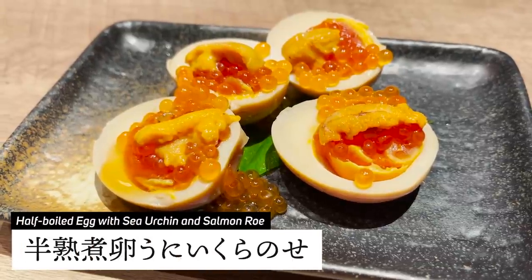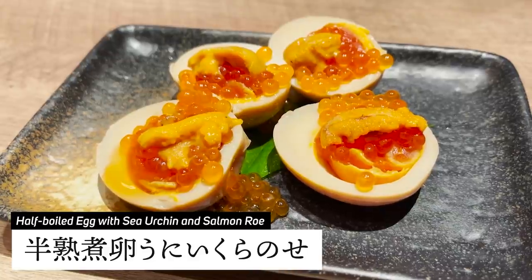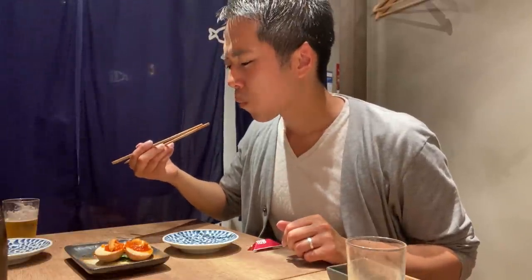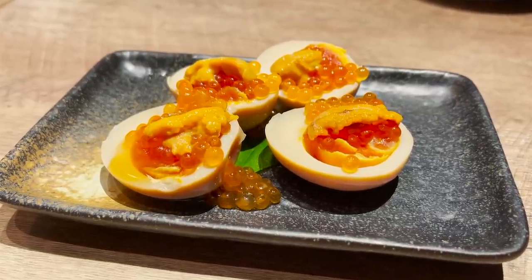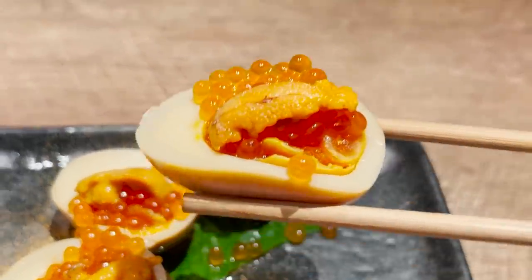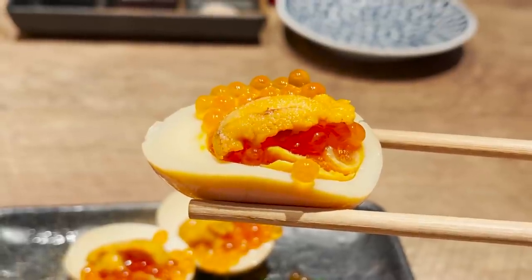Half-boiled eggs with the salmon eggs and also the sea urchins on it. This is so luxurious. This is wow. Mild and mild and mild. Because the half-boiled eggs are really mild and have a lot of flavor, but that is the same with the sea urchins, also salmon eggs. Three really strong, mild flavors combined together in this small dish.